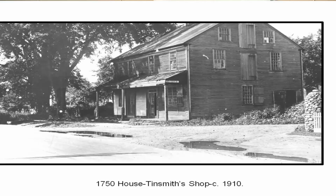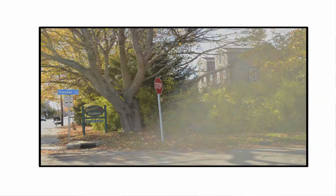It was run as a tinsmith shop back in the early 20th century. And unfortunately, you can't see it very well there, but it's really hard to see because it's really taken a beating. It isn't Carlo's Florist, by the way, that's up the street. But I'm not sure what it's used for now. I guess it's a house. Just a house. But it needs work.